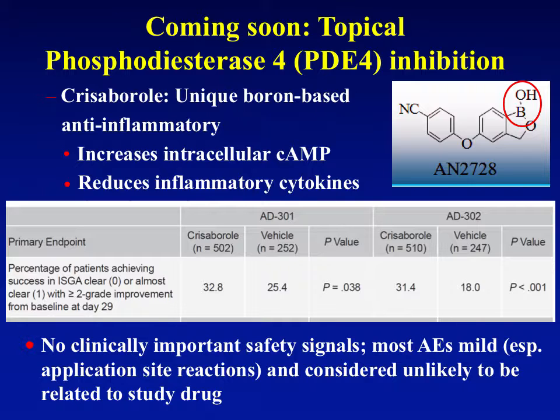But nevertheless, this was in a patient population from mild to moderate disease as low as 2 years of age and up into the adults. So this will probably be an alternative to topical steroids for these milder patients. So far, there's been no clinically important safety signal, so at least it looks safe. And it doesn't have the baggage of the calcineurin inhibitors.